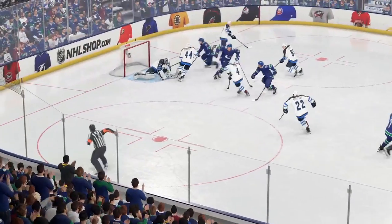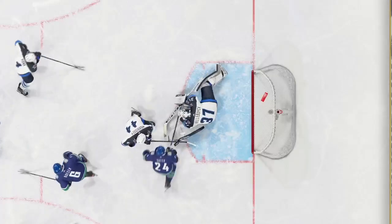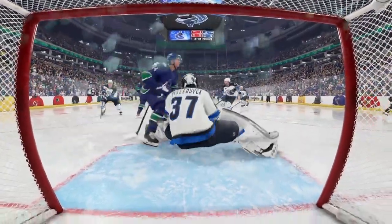Let's have a look at that last save again. It was absolutely incredible. You're under pressure, you're under attack, really under siege, and you find a way to get to the puck. This is the stop that champions are made of.